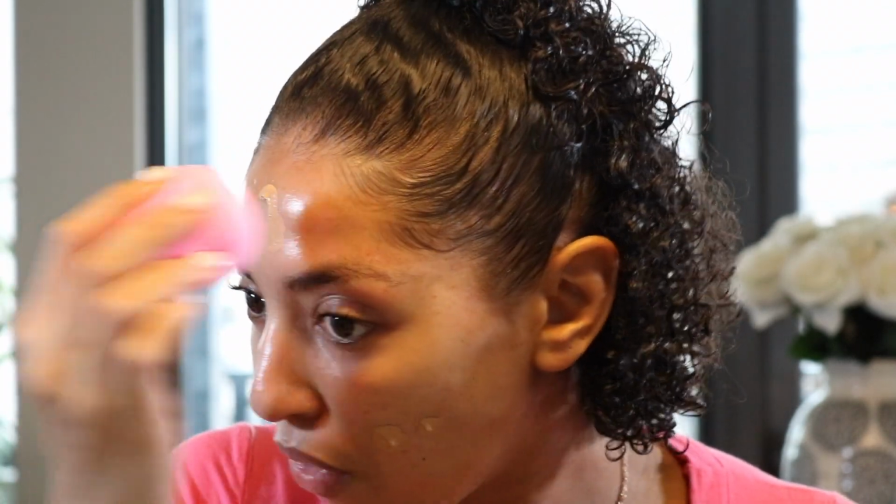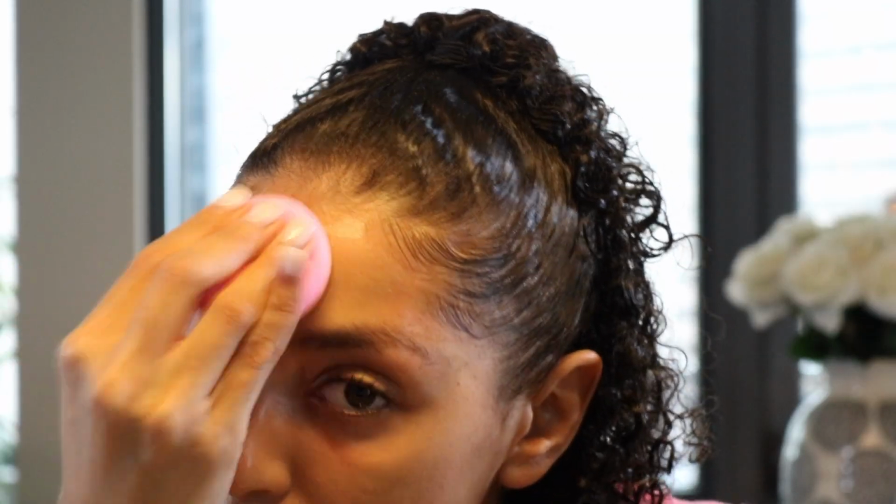I'm taking a Brush Beauty sponge and I'm just pulling this in front of me. And I'm just going to dot this all over the face. It's a little light, just a hair. But the foundation itself is pretty. I think I like it. Ooh, it is very glowy.